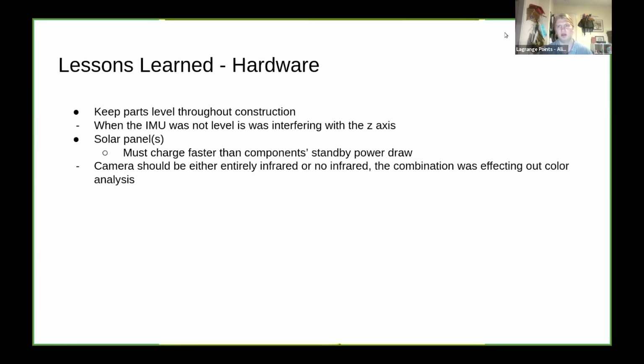We also learned a few things as far as the hardware goes. It's important to make sure that you're very precise when doing the construction. Keeping the IMU level and oriented in the right way means you don't have to account for it facing a different direction, which just makes everything a little bit more accurate and a little bit faster. Your solar panels need to be able to produce more power per orbit than the satellite consumes per orbit while in standby mode. And the camera, as I said before, should either be infrared or no infrared. Having both was affecting our color analysis.